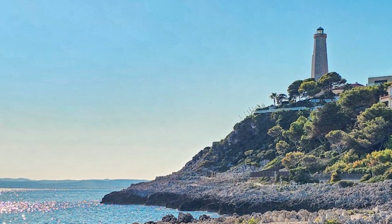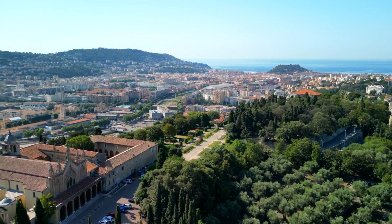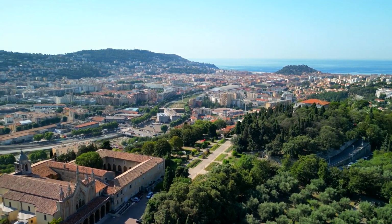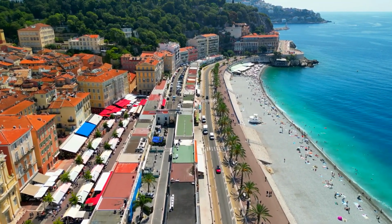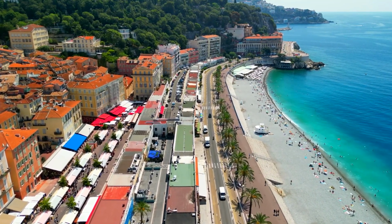sketchbook in hand. Nice's alchemy lies in how effortlessly it marries seaside languor with urban sophistication. You can devour a €20 pan bagnat on the pebble beach, towel still damp, and 20 minutes later sip chilled champagne beneath Belle Epoque chandeliers.